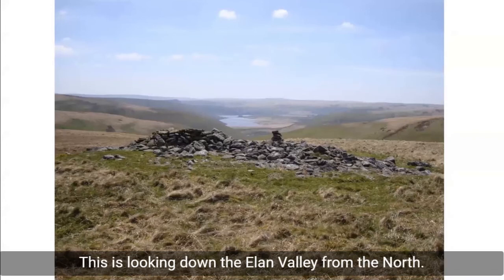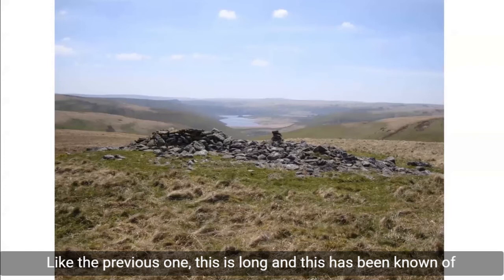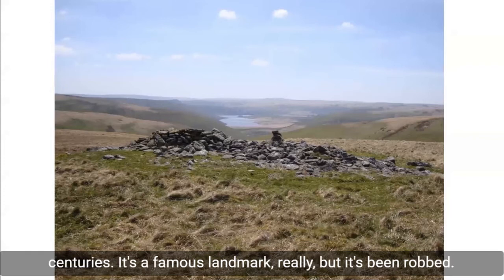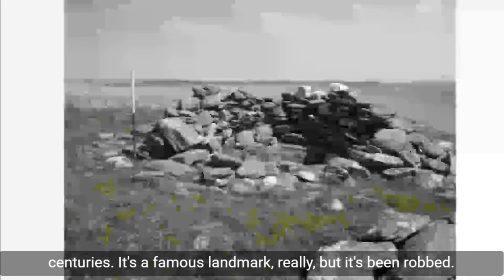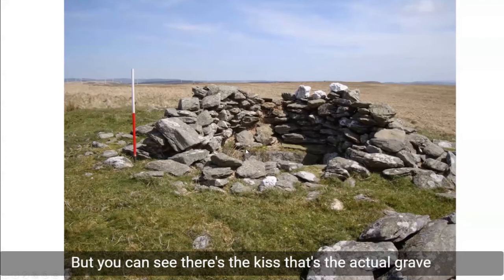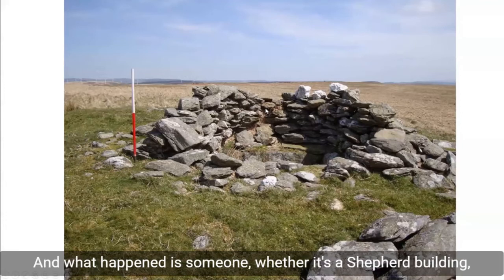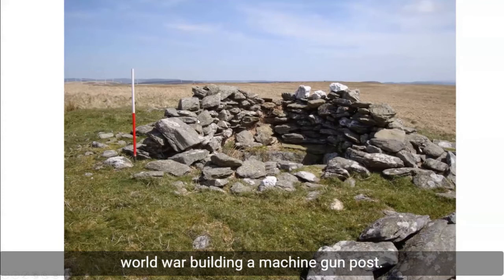This is looking down the Elan Valley from the north. I can't remember the name of this particular cairn. It's not so important. This one's been disturbed, as you can see, unlike the previous one. This has been known for centuries, so it's a famous landmark, really. But it's been robbed, it's been stripped of its stone. You can see just in the center there, the kist, that's the actual grave itself where the cremated remains would have been deposited. It's open to the elements now. The cap has been taken off it, and someone, whether it's a shepherd building a sheep shelter or a soldier on exercises during the Second World War building a machine gun post, I don't know. Either scenario is possible.